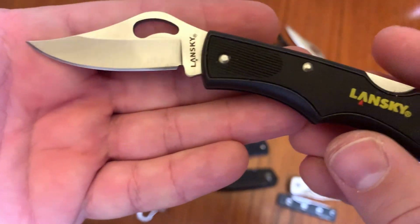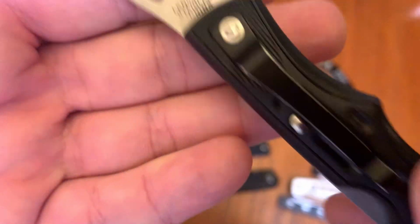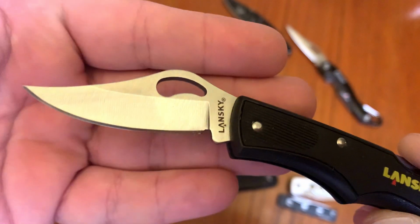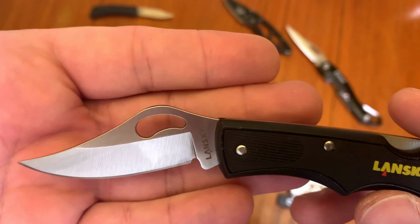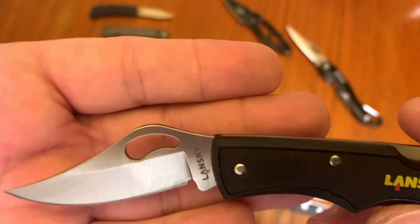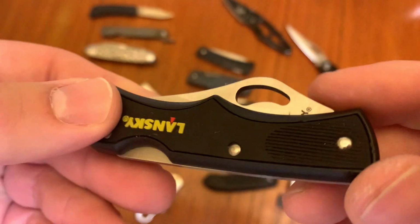Lansky is famous for making tools for sharpening your knives. This is just their basic little lockback. It's got a real dramatic, almost upswept blade shape. A lot of belly. I'm pretty sure this is 420 steel, but I could be wrong about that. It's a lockback. These are not expensive, even new, but this is several multiples of what I paid for it.